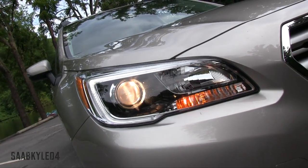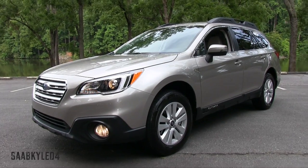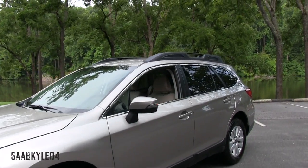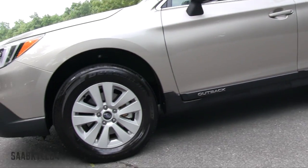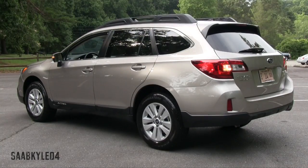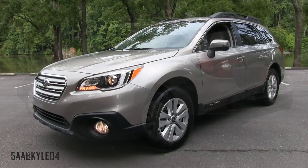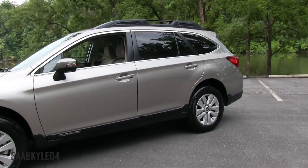Now entering its fifth generation for 2015, the all-new Outback has been refined and updated to create the most advanced offering yet. It's also more efficient, practical, and roomier than ever before. The biggest notable differences include styling and dimensions. The powertrains, which we'll cover later on, carry over for the most part unchanged, just minor tweaks here and there.